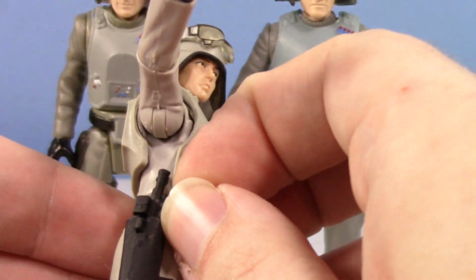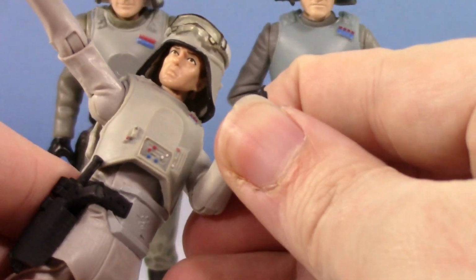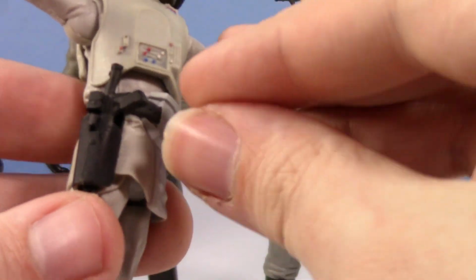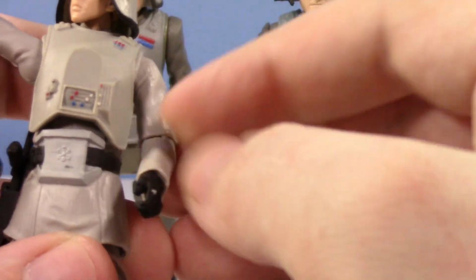He also does have a working holster, though. This one's actually more of a cross-draw style, because where the little magazine slot is, you can only really have it one way, so it's more cross-draw, which is neat, kind of more officery.